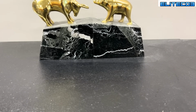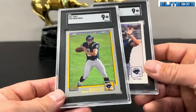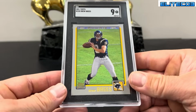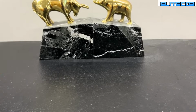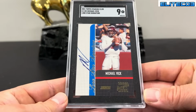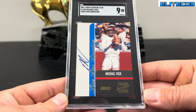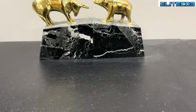We'll do a couple of these Brees. So Victory Brees takes a 9. Topps Brees takes a 9. Flagship Topps Brees, probably a $40 card in a 9 right now. Lone Star Signature is kind of a neat Vic. It's also on card from Topps Stadium Club set. So this one as well with a 9.